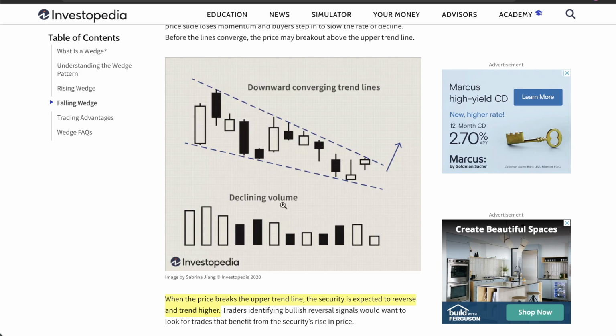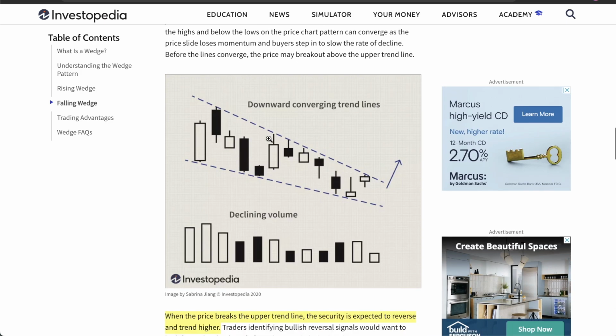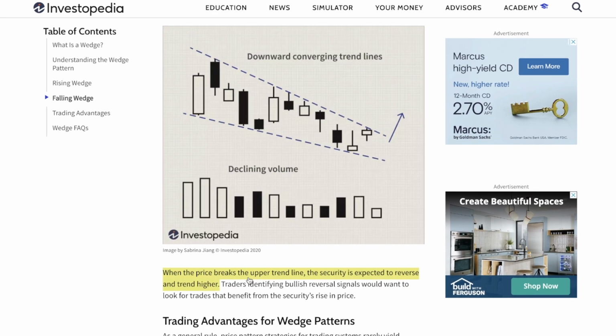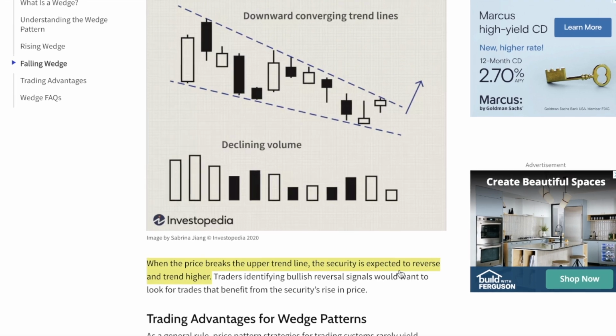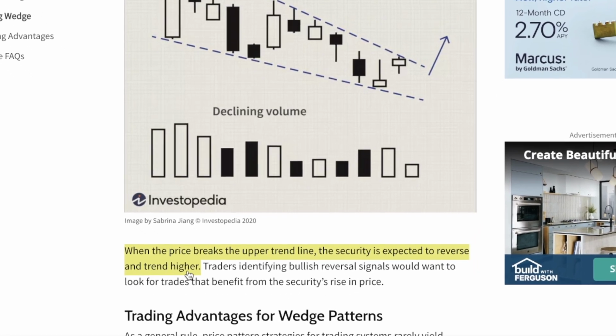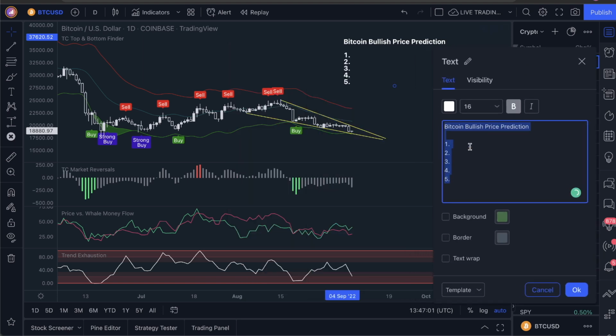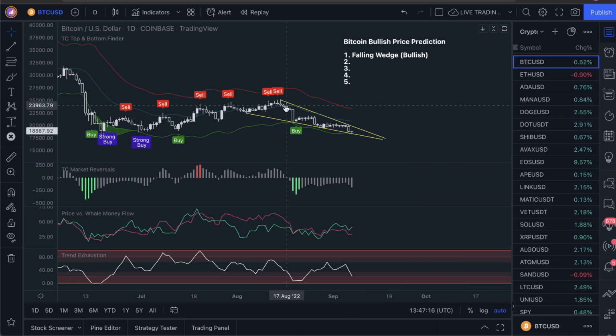A falling wedge pattern, I'll show you this, guys, right here. A falling wedge, by nature, is a bullish sign. Look at this right down here. When the price breaks the upper trend line, the security is expected to reverse and trend higher. This is the first sign up here that we are probably going to look to get a little bit bullish if we break this descending resistance. So it's called a falling wedge, and this by nature, guys, is very bullish in the market. Very rarely, honestly, guys, have I seen descending wedges or falling wedges actually break to the downside.